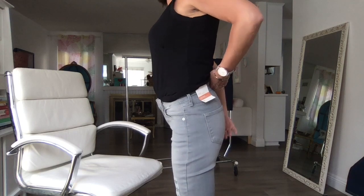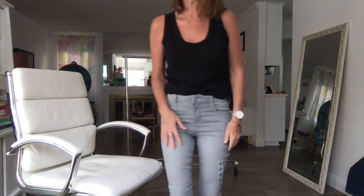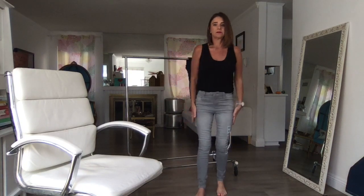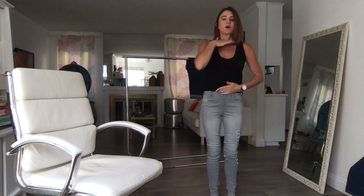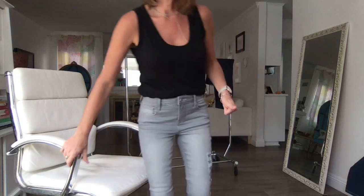I just don't like the fact that half of my body is tush right now, to be honest. And I don't like the high-waisted. See how high-waisted these are on me? Can you see that? Looks like I have a very short torso. So anyway, I would recommend these for the right body type. I'm going to try on the next pair. I will be right back.